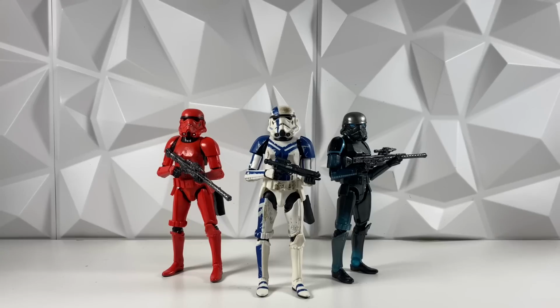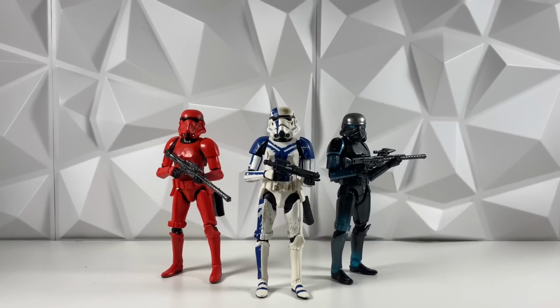But I did say most, and that's because we actually did get 6 more Mandalorian figures revealed, but these weren't mainline wave figures. These are credit collection figures. I don't have anything against the credit collection, but it's just kind of pointless in my opinion, and I have everything against it.